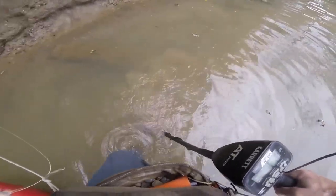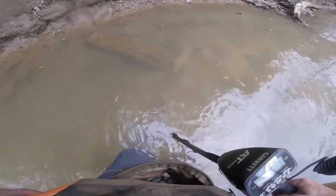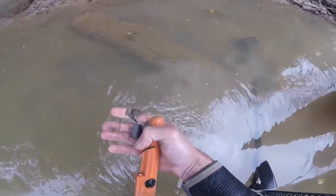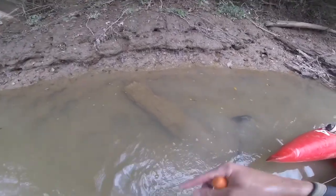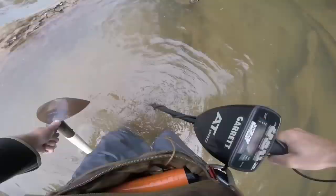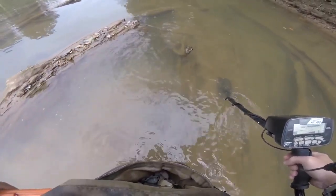I don't know if I mentioned the cold. Sounds like another one right here. All these are kind of deep in this muddy stuff. Pinpointer's going off. And, yeah, that one's been split into a fishing sinker. Awesome. I'll take it. Whew. Sounds like a mini ball here.